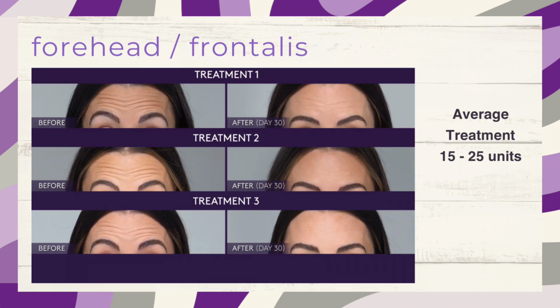So the next area is the forehead, also called the frontalis muscle. What's important to note about this muscle is, it kind of depends. Some people have very large foreheads and some people have very tiny foreheads. And that makes a difference because we've got to be able to cover that whole space. So again, dosing can vary. This is just an average, but I would say on average anywhere from about 15 units to 25 units would be what I would expect to treat in a forehead.